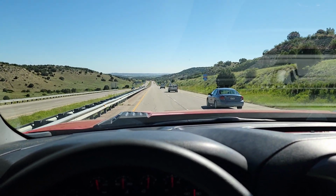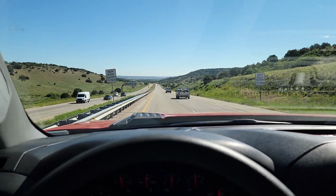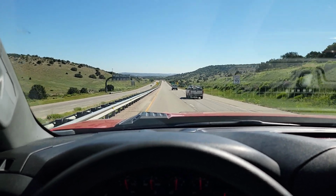But we're going to kick the vehicle up to 75. We're going to get this run done, and I'll post in there later what we got for fuel economy.